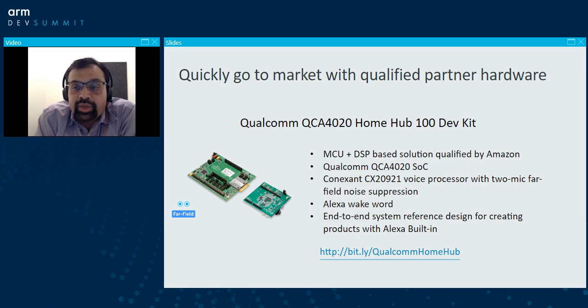And for the noise suppression and wake word, Qualcomm implemented a DSP-based solution. So it's an M4 plus a DSP. And it has all the necessary blocks for you to take this kit and go to market. So it has the AWS qualified solution, it has the wake word, it has the noise suppression, and you can see the link to this kit on the bottom of the slide. You can procure this kit and you can go to market quickly.